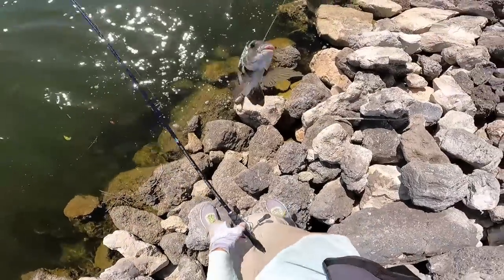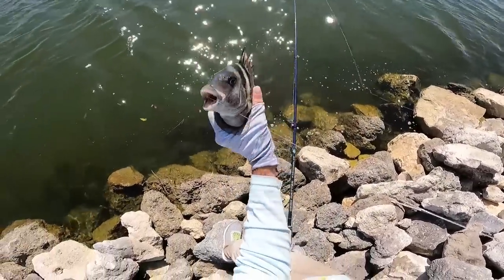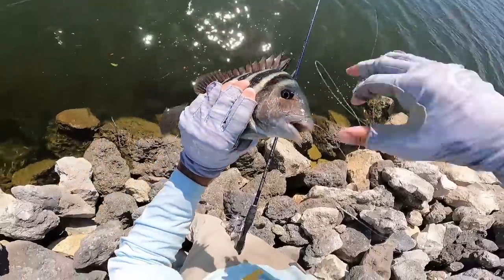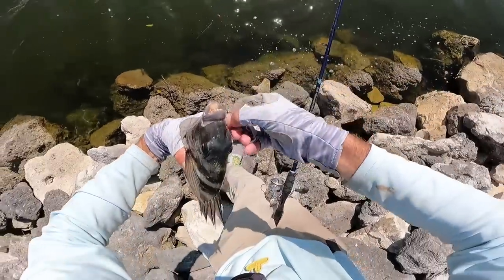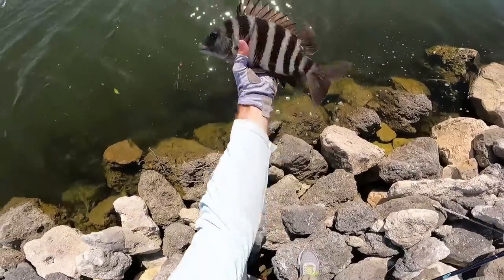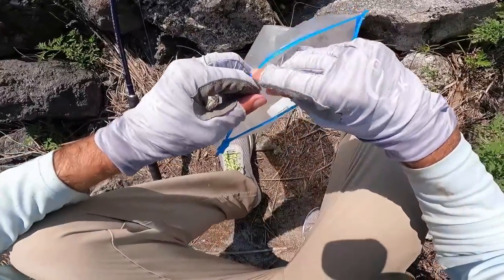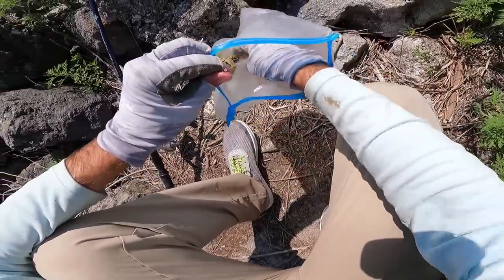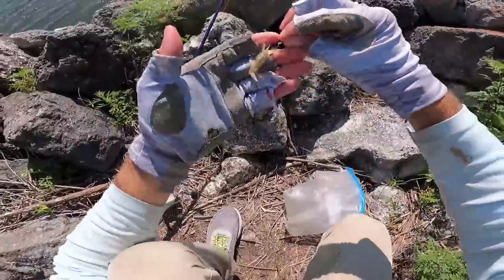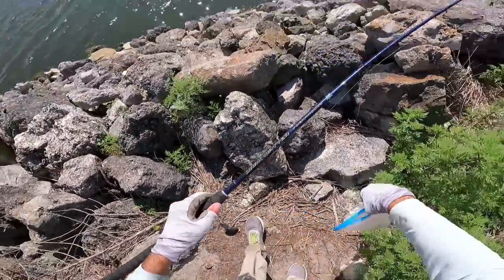Nice. That's a keeper, if we were going to be keeping some. Circle hook right in the corner of the mouth. It's very hard for sheep's head to resist a fresh little crab. Sweet. All right, let's grab another little bait. Oh, look at that. This guy is done.